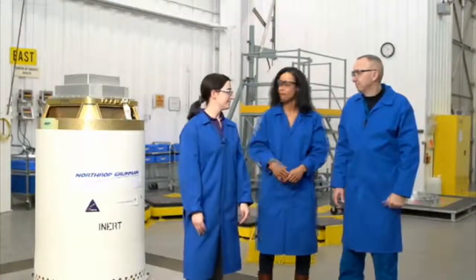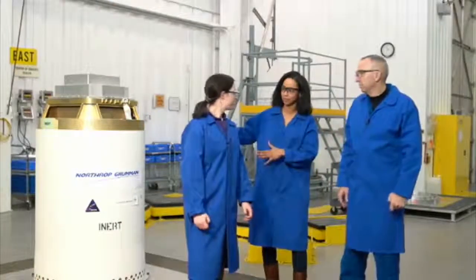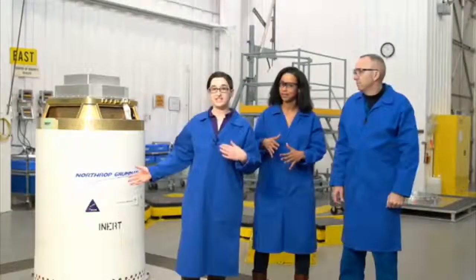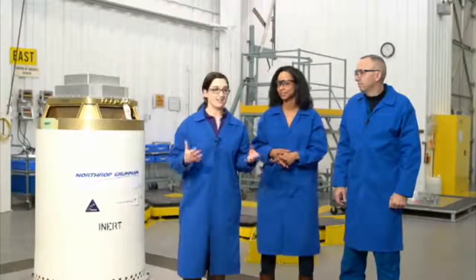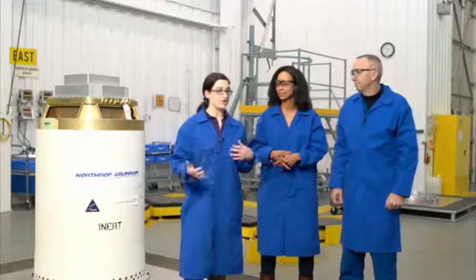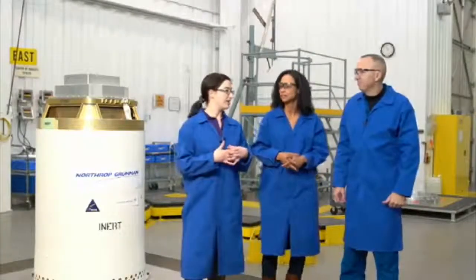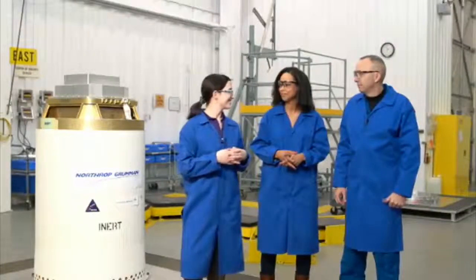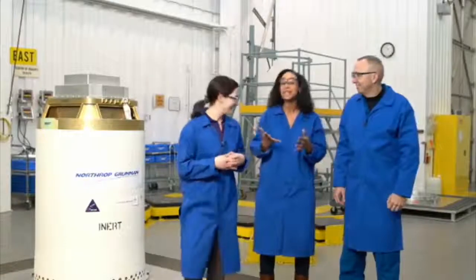Mm-hmm. And what makes this motor in particular super unique? It is a solid rocket motor. It does have the 8 different valves, and it's a very complex system that goes into deciding how and when to open those valves and make each of them function when they're supposed to. And it's a human-rated solid rocket motor for those designs. Yeah, that's so exciting. Are you excited to be a part of it? I'm definitely excited. Me too.